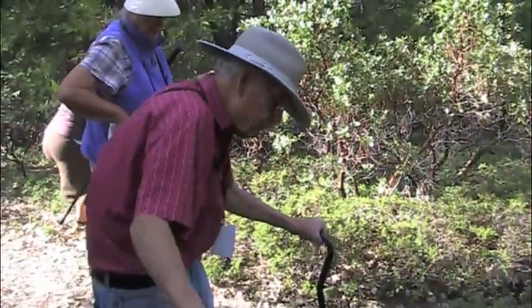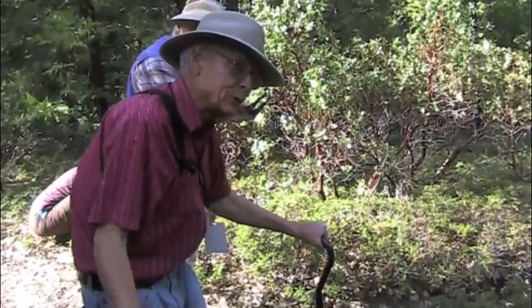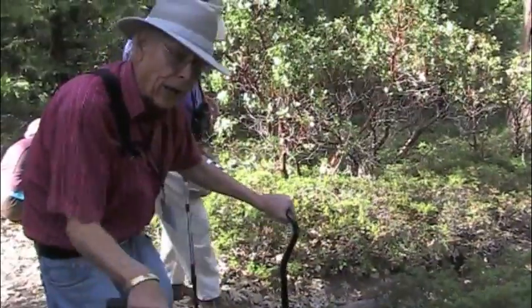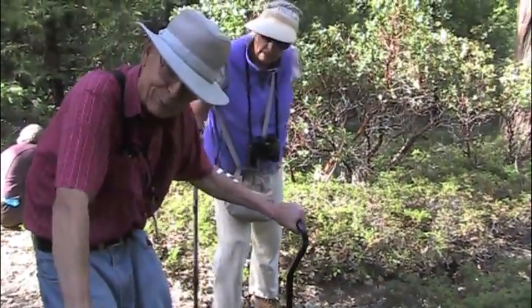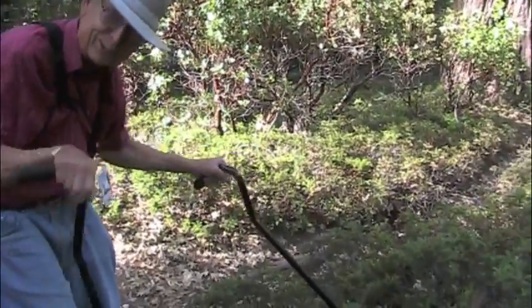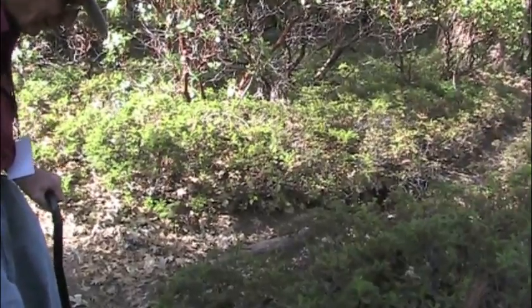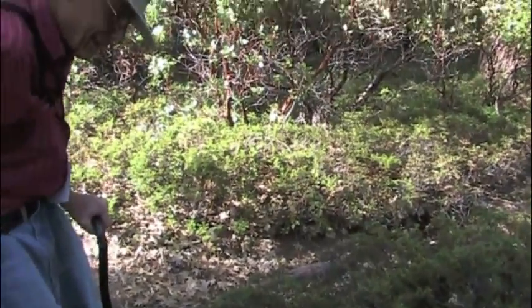This is by far the most common understory plant in ponderosa pine forests. The higher proportion of ponderosa pine in the forest, the more likely you're going to have a lot of this there too. It correlates very well with the occurrence of ponderosa pine for some reason.